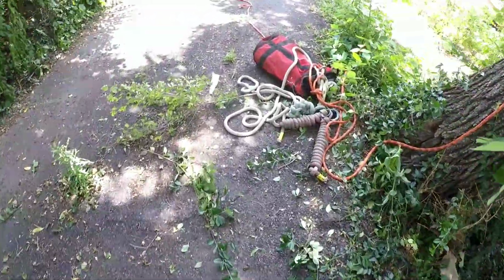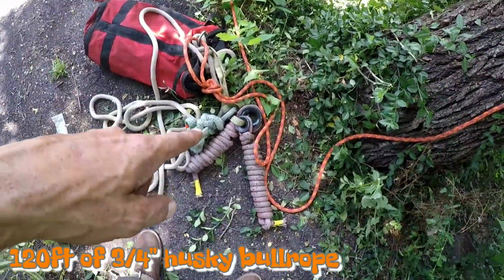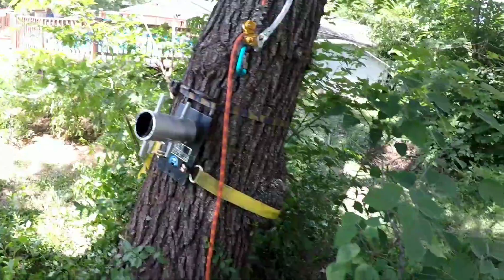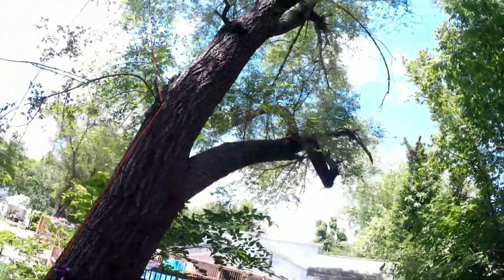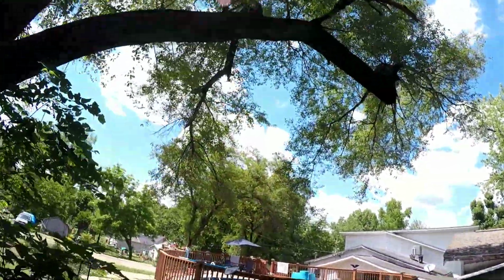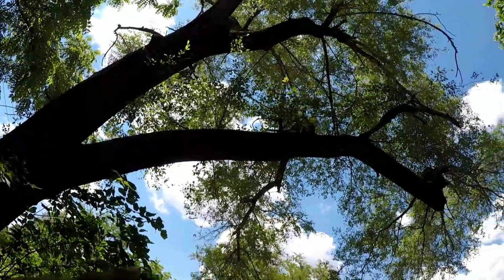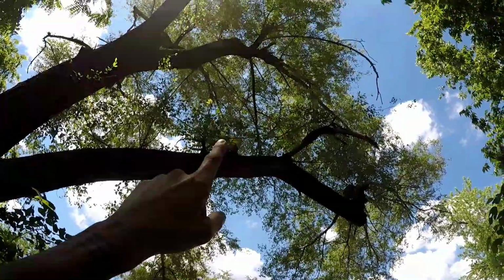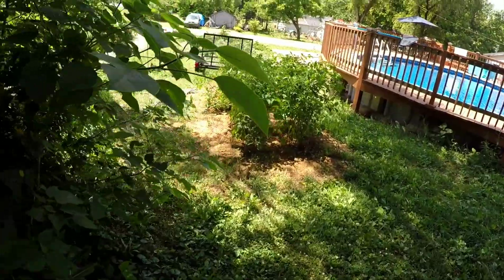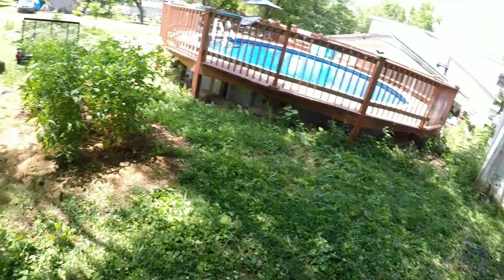All the stuff I'm about to take up with me: a V-string and two large X-rings, rig and rope, the bollard attached. This elm tree leans hard over here. It doesn't really have a top in it. But all this stuff leans out way over the pool. We're gonna rig this branch out, some of that stuff up there, right over there. Got a garden right here. We just have this little area to put stuff down in. So, have to rig it.